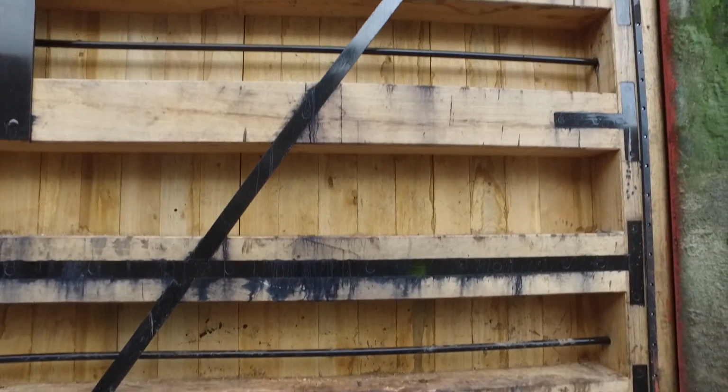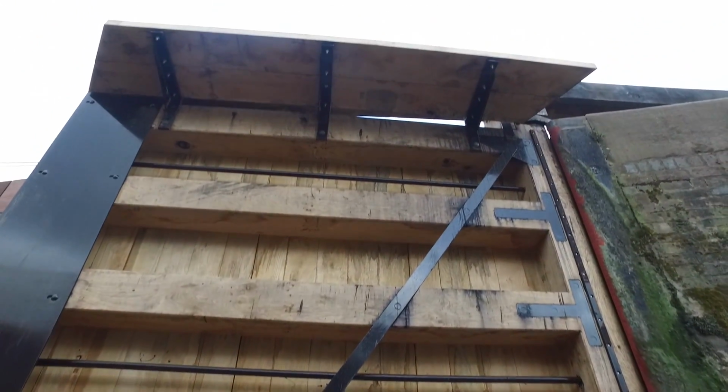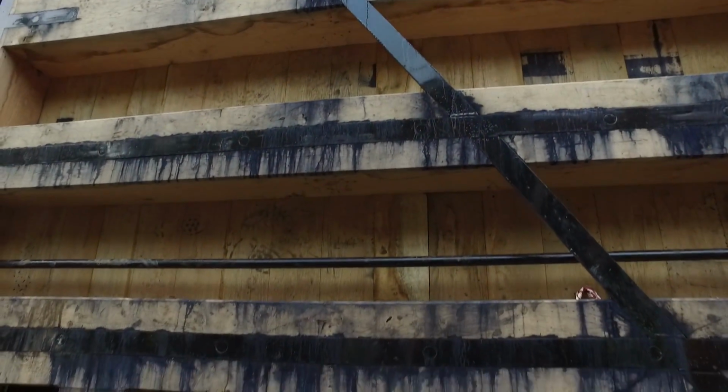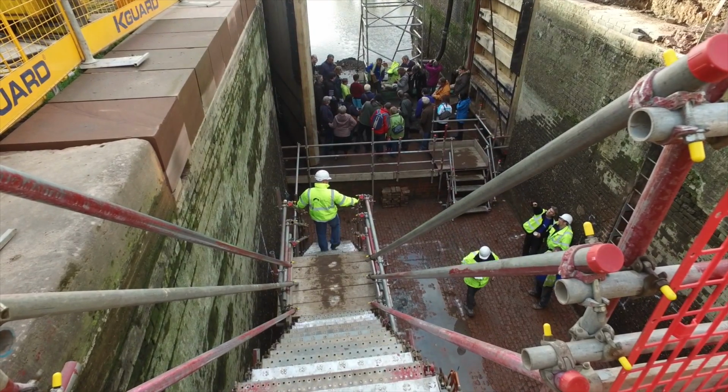Also included is the gate work that we've been carrying out, and the gates are still made by the Canal & River Trust in a traditional way. They're about 4.5 tons in weight, each leaf, and cost around £27,000. We've been working on the lock now for 4 weeks, and 2 weeks actually dewatered.